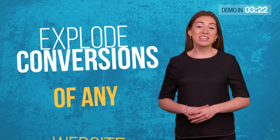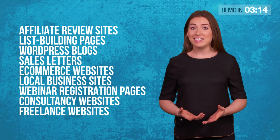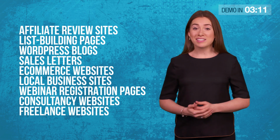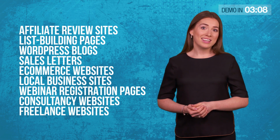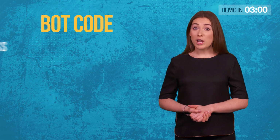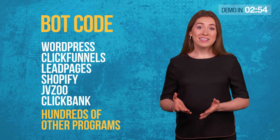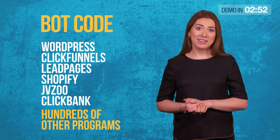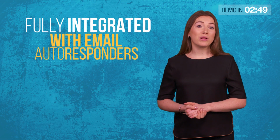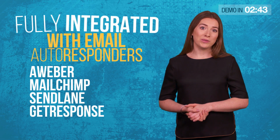Our revolutionary AI can explode the conversions of almost any website: affiliate review sites, list building pages, WordPress blogs, sales letters, e-commerce websites, local business sites, webinar registration pages, consultancy websites, freelance websites, almost any website you can think of. Our sophisticated bot code works with WordPress, ClickFunnels, Lead Pages, Shopify, JVZoo, ClickBank, and hundreds of other programs. It's also fully integrated with email autoresponder services like Aweber, MailChimp, SendLane, and GetResponse.